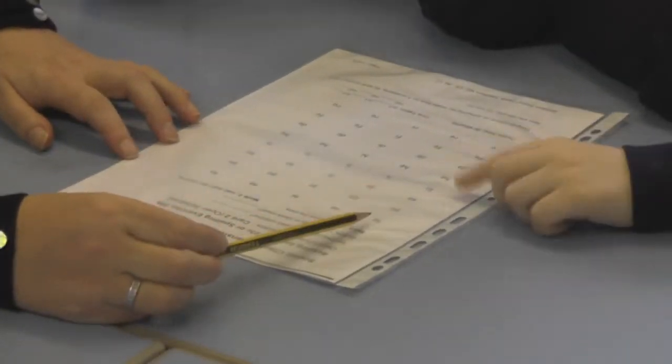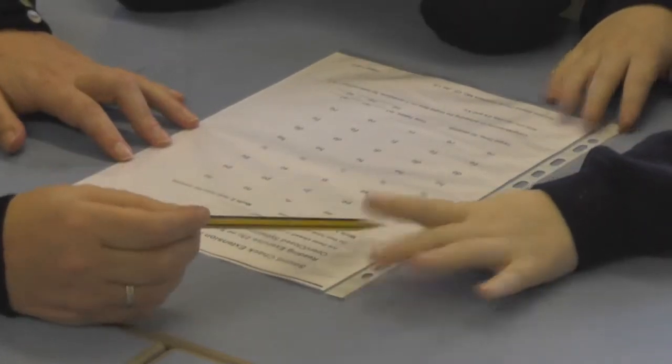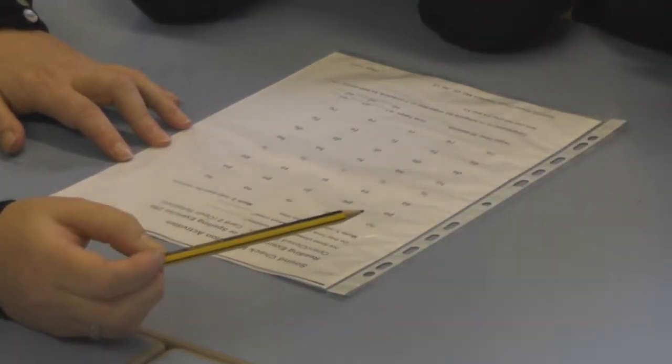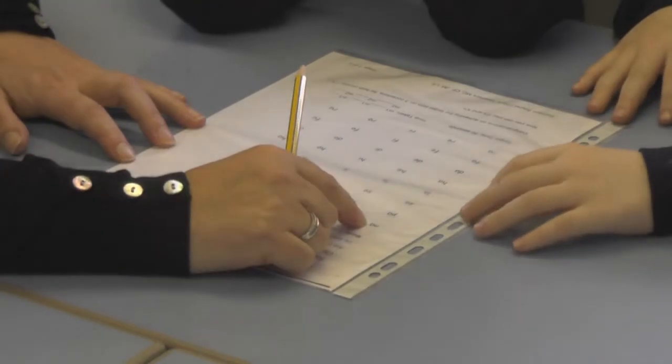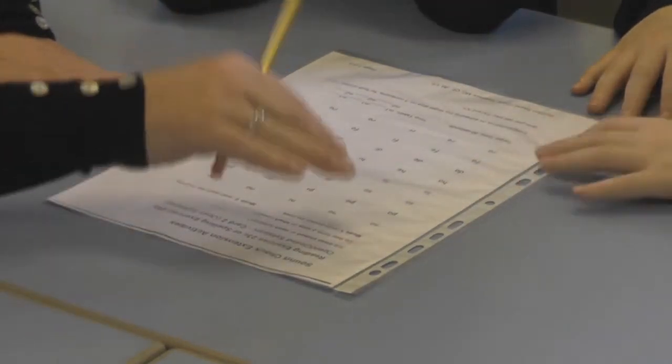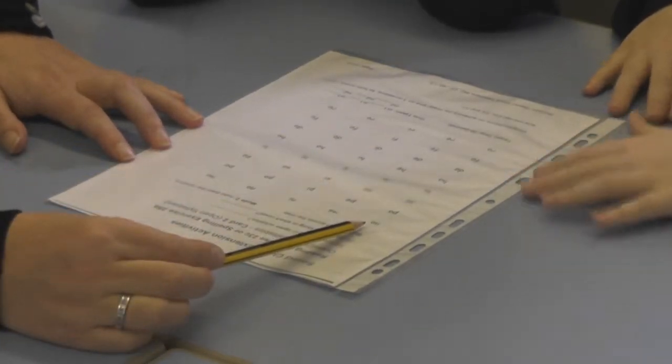Now, what are all these? Are these open or are they closed syllables? They're open syllables, aren't they? How do we know they're open? Because there's no consonant blocking the vowel. That's right. There's no consonant here, is there? Locking in that vowel, trapping in the vowel in these syllables.